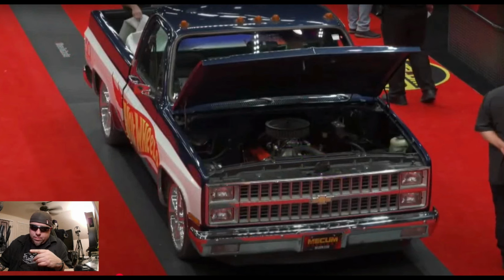I'm not a fan. I don't know. I was never a fan of that stacked headlight style. And I definitely don't like the Hot Wheels stuff on the side of it. And it's just, I don't know. Maybe I'm just being picky.